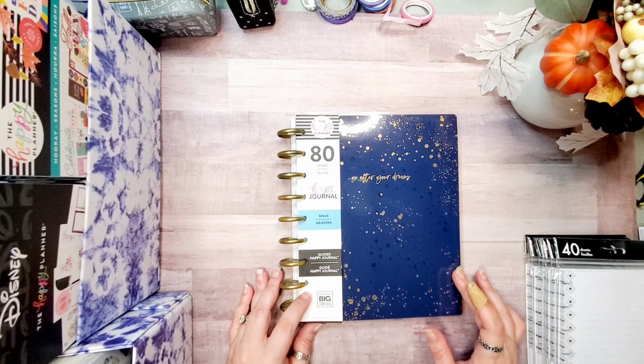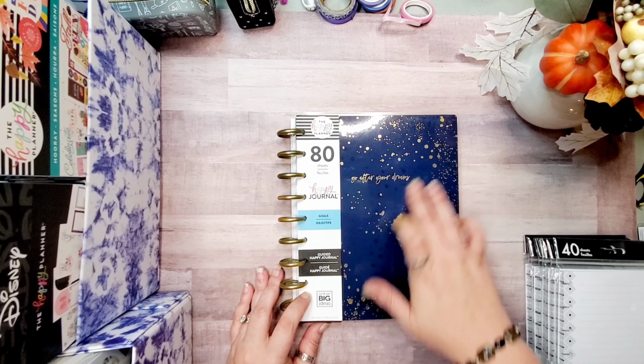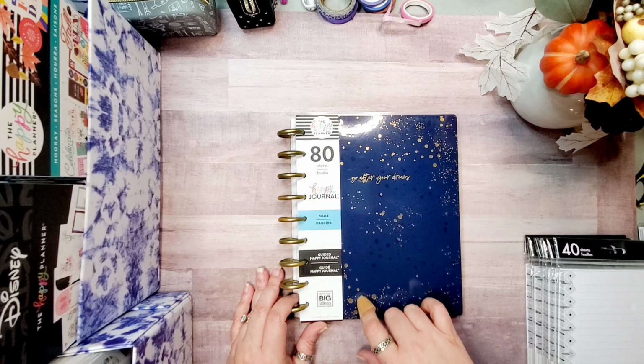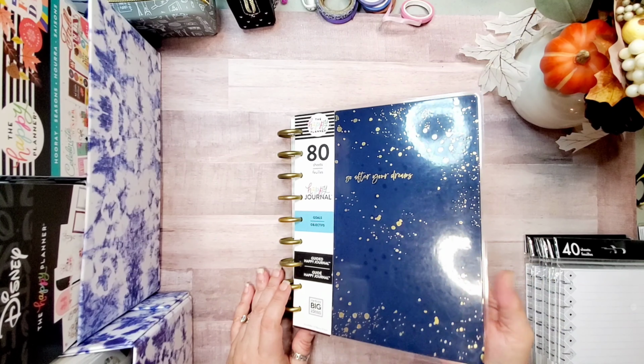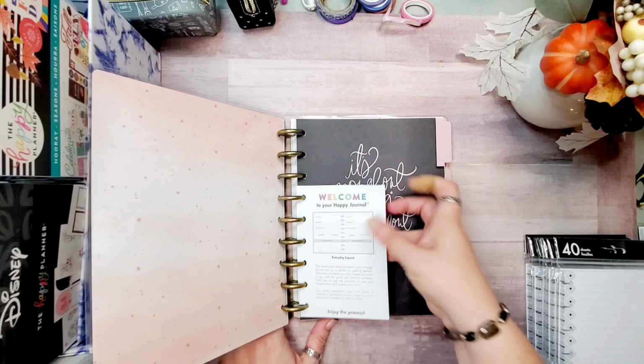All right, so this also had an ugly yellow sticker. I used Undo, and it takes all that icky glue right off. So happy about that. So it says go after your dreams, which is gorgeous. That's really pretty. Sorry about the glare. It's got pretty stars inside. This one I left here.